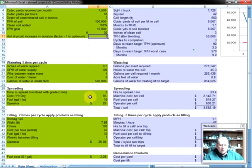The cost of that machine is about $85 per day. Fuel is 10 gallons per hour to operate the machine, and an operator to drive it. In the United States, we figure $25 per hour for that operator. So you have the total hours, the machine cost, the fuel cost, and the operator.